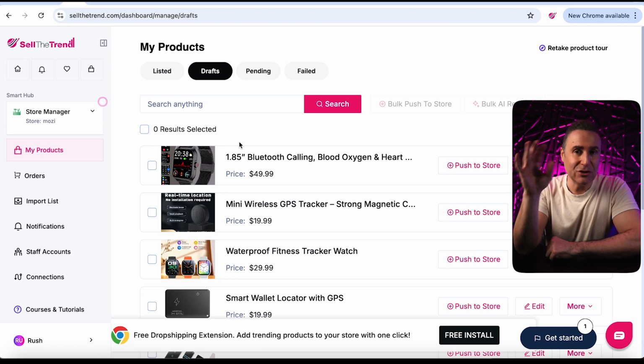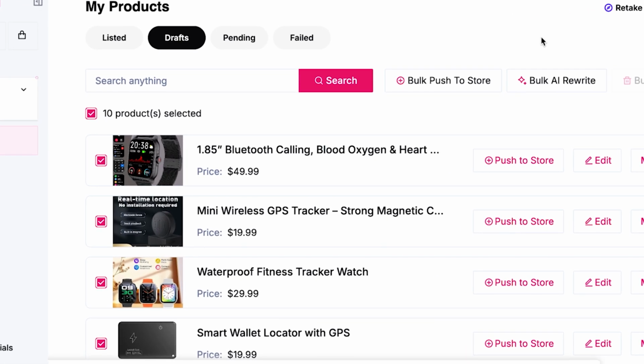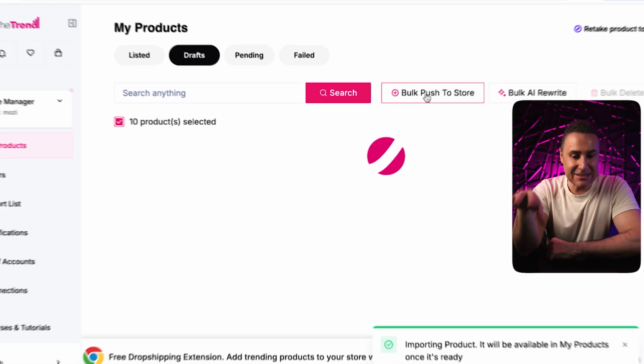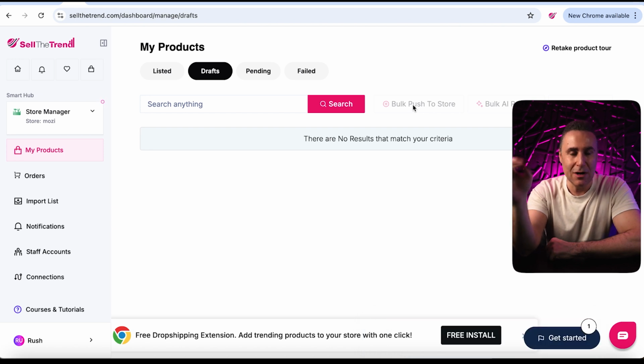And now we are ready to push these products to our store. Again, I'm going to do this in bulk, so it's super fast. So let's click on this and click on bulk push to store. And that's it. This is now going to add all of these products directly to our store, including our product descriptions, our new product titles, and it's basically going to fill our brand new store with top 10 products that are already generating serious revenue for this other store that we have been cloning.